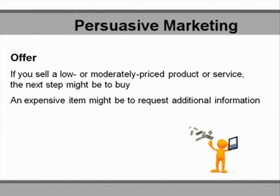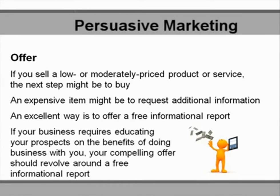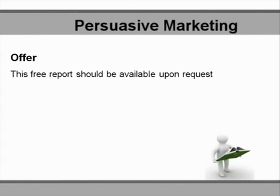One excellent way to do this is to offer a free informational report. A report allows you to provide additional details about the benefits you provide that you don't have room for in your ad. If you own a business that requires your prospects to be educated about the benefits of doing business with you, your compelling offer should always revolve around a free informational report. This free report should be available upon request.